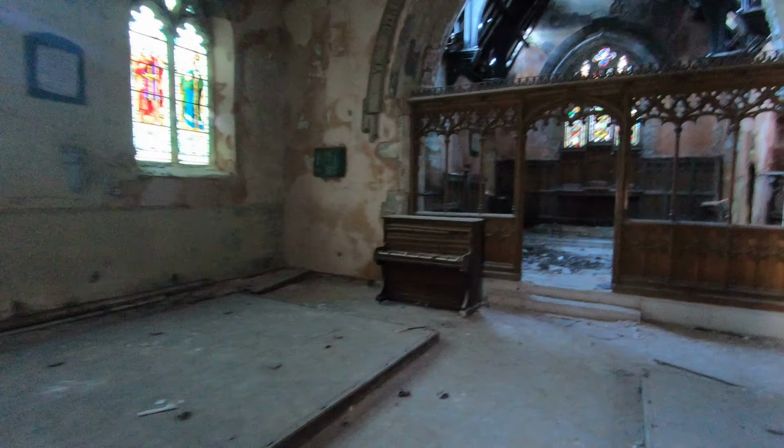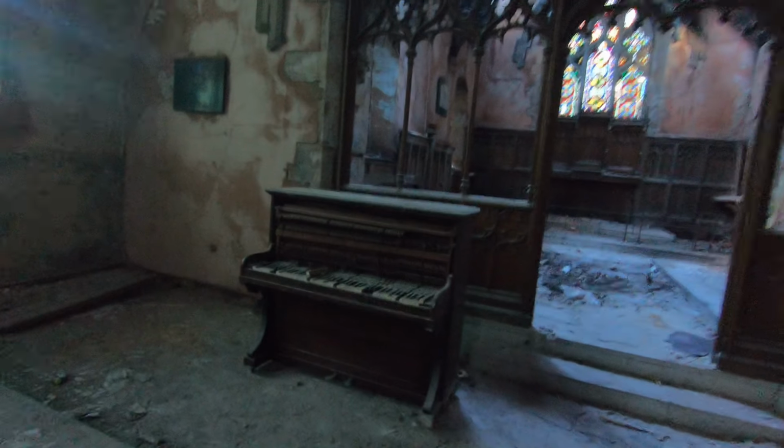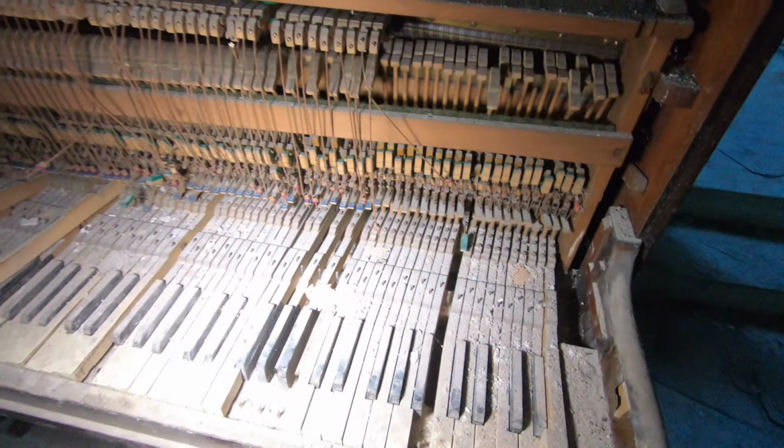How's it with a torch? I don't even need a torch, to be fair. A little organ, piano even. Look at this. Still dings. Amazing.